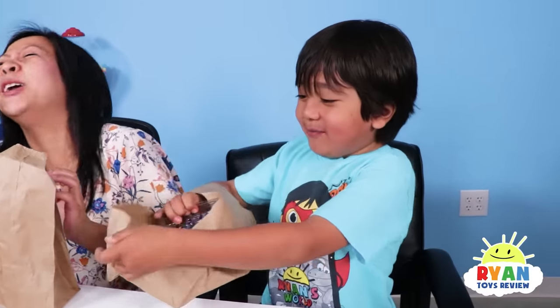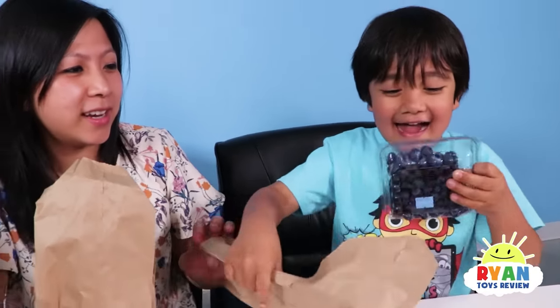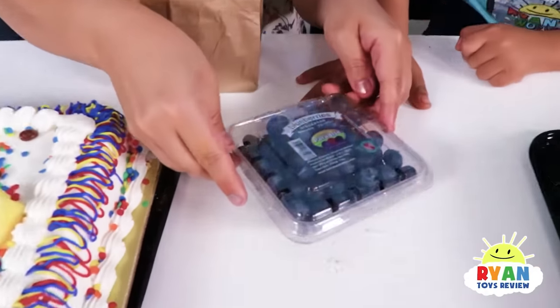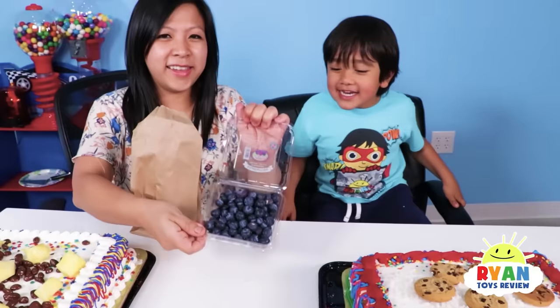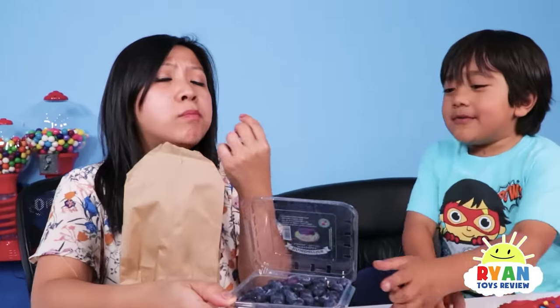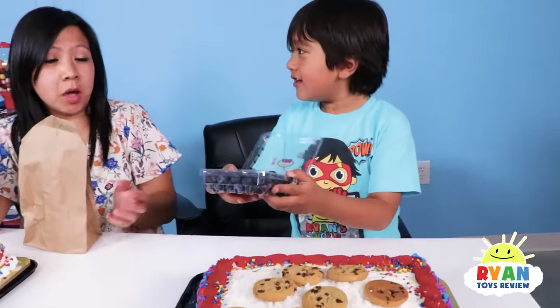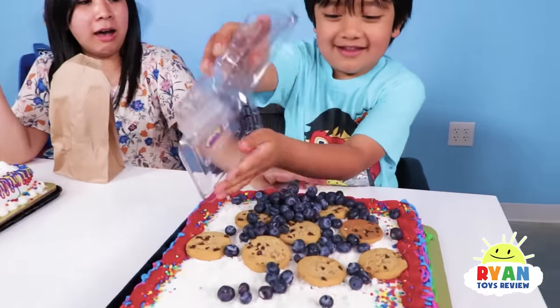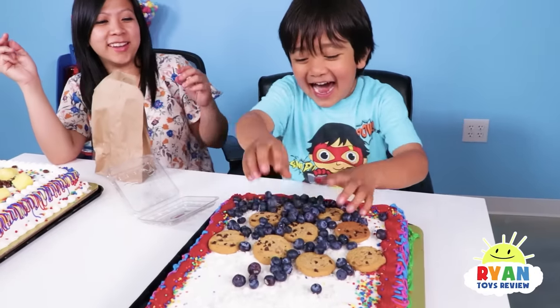Oh, I broke it. He broke the plastic bag. What is that? Do you know what that is? Blueberries. Oh, blue yummy berries. Do you like it? I love blueberries. They're yummy and delicious. Last time when we did it with the miracle berry, it was really, really good. Oh, it's your cake. Some blueberry chocolate coconut cake.